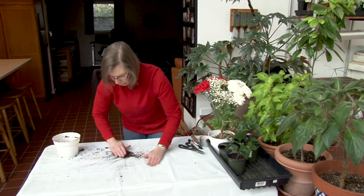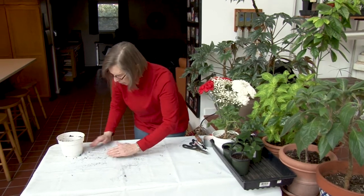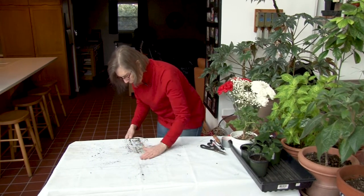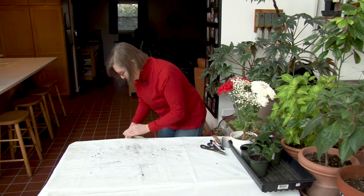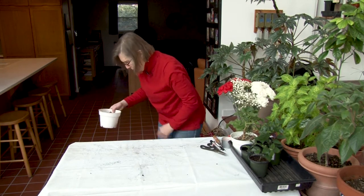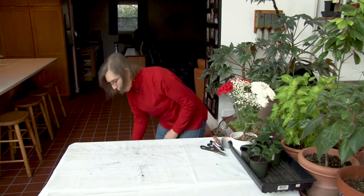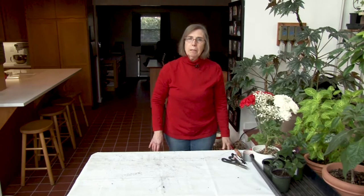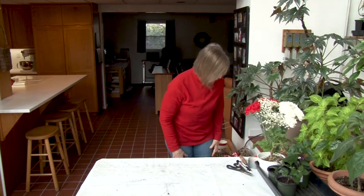And let me get some of this dirt out of the way. And this soil that was already used is going to go back into the compost pile rather than back into the to be used again. It's been pretty much depleted by those cuttings that have grown up in it.